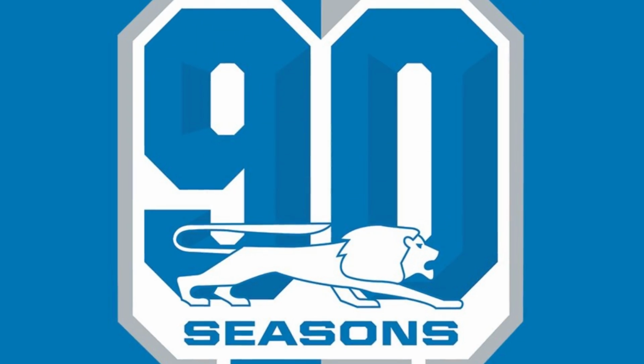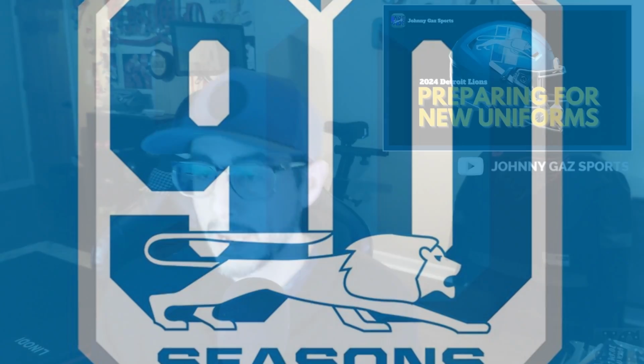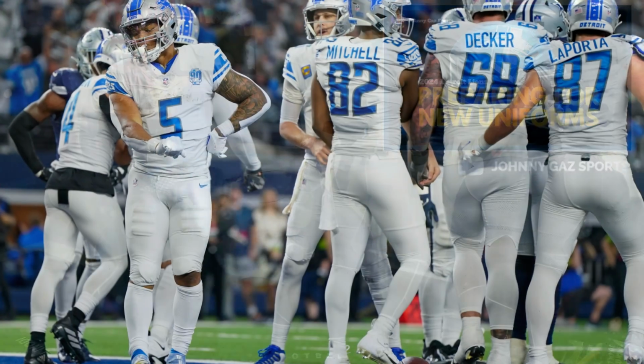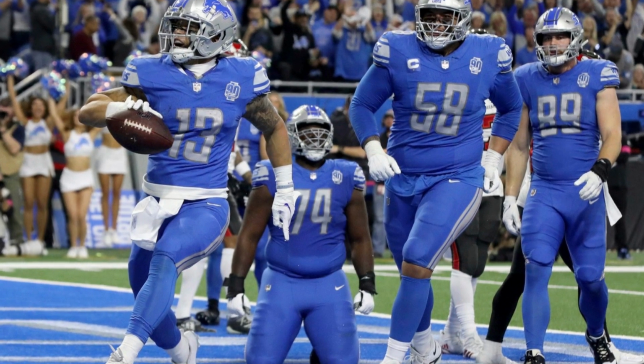But what do we know? What can we expect for this upcoming uniform reveal? I think we know, we just talked about, they're not looking to move away from the Honolulu blue and silver. That's the organization's color. That's their history. And they're going to stick with that. Rod Wood has come out and said a lot of statements about the pants and having a lot of different pants options. So I think you're going to see a lot of versatility in the new uniform set.